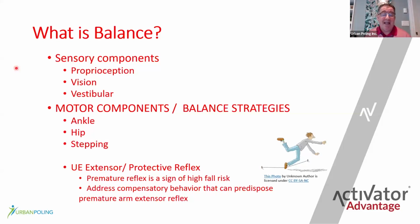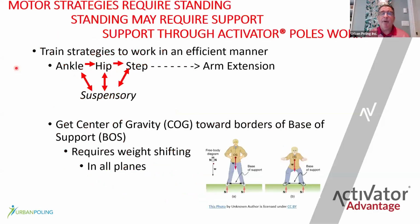You're probably too fearful to stand, and that can be addressed with a lot of things, including the activator poles. But if you don't trust the activator poles, I'll tell you now, don't use the activator poles. Stand up with your walker, stand up at the kitchen sink. But eventually, if you want to improve that balance so that you can be more comfortable with functional activities, standing to put on your coat, for example, or standing to talk to someone rather than being forced to sit, then hopefully you'll integrate the activator poles or work with your clinician, even without any devices, so that you can work on your balance.